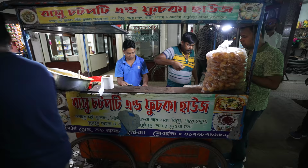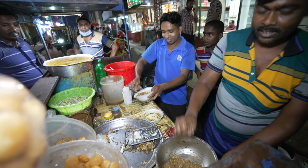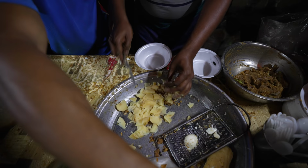Oh, and this is chickpeas? Yes. There's two stalls in this area, and we're gonna try one thing at each place. So what are we gonna eat here? So we are gonna eat chotpoti from this place. Oh, starts with the potato. Look at that chopping speed.